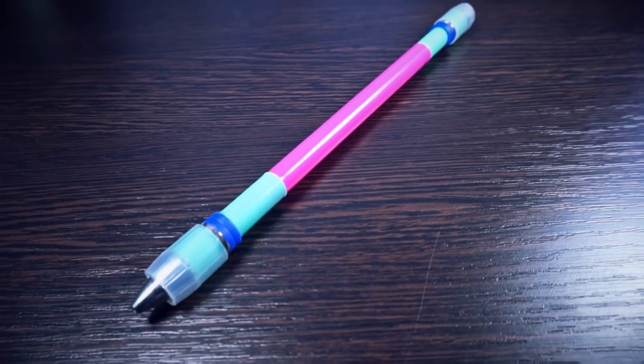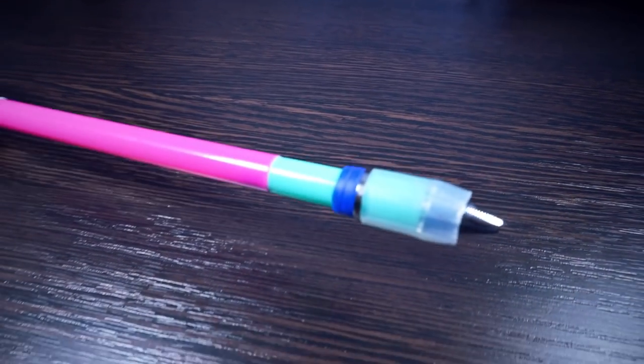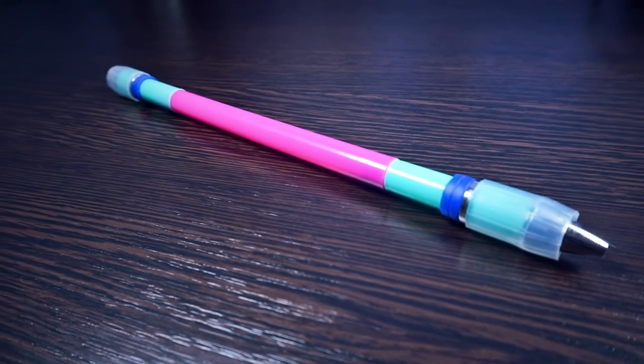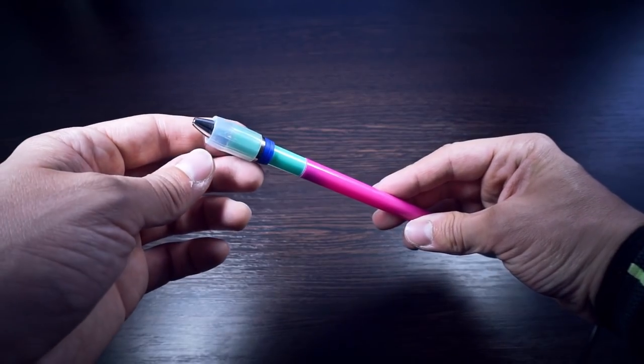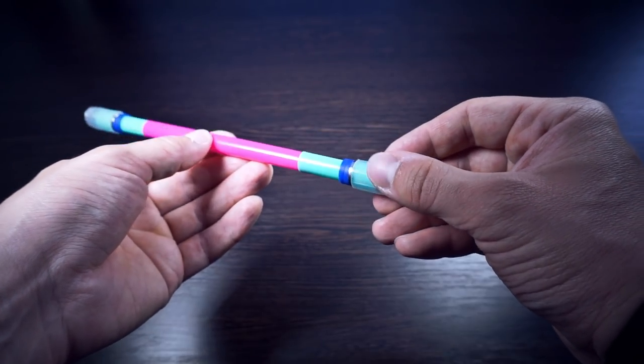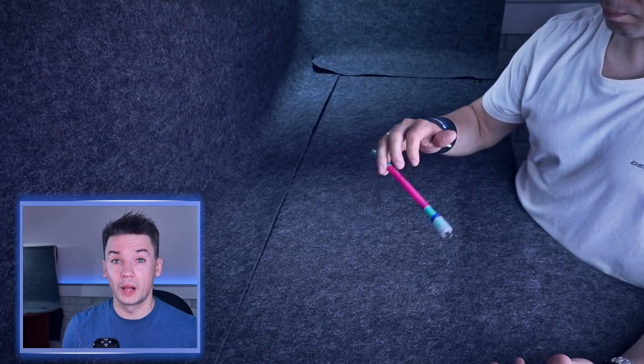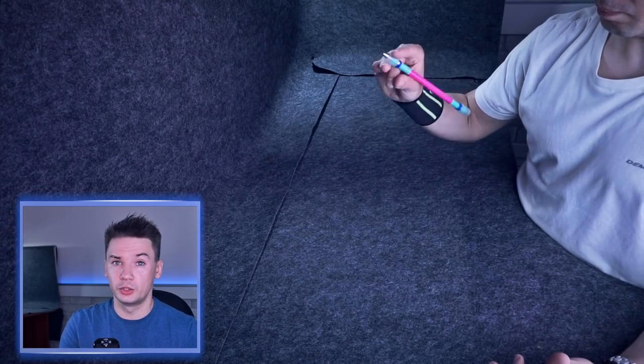So, first of all, this Ivan mod. The first Ivan mod which I made by myself at the beginning of September 2018 as the first try. It also appears in a video tutorial about how you can make an Ivan mod by yourself. For now, the only pen modding tutorial on Penstock, lol. It turned out well. I haven't spun it much, wanted to keep it new. Just a couple of times took it in hands, and for this video including.